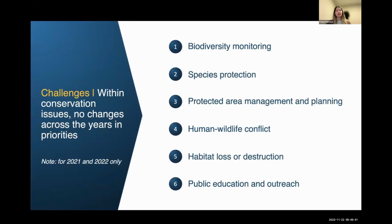We also wanted to understand what were the challenges within conservation issues that people mostly focused on, and we found that this hasn't been changing. The number 1 is biodiversity monitoring, followed by species protection and protected area management and planning.